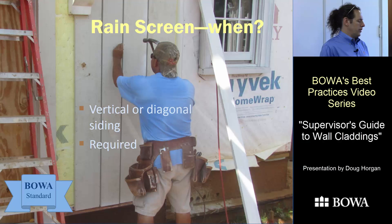On vertical and diagonal siding, though, we definitely want to use it. I've had the opportunity to see behind the walls on a number of vertical and diagonal sided buildings, and they leak a lot. I'm not sure exactly what it is. You'd think with tongue and groove vertical wood, water wouldn't go through it, but it really does. So we really want to have the maximum drying capacity and draining capacity behind those. So we're going to use a rain screen behind them.